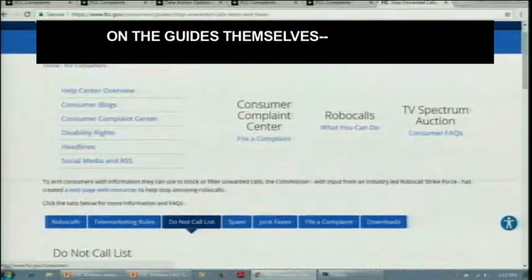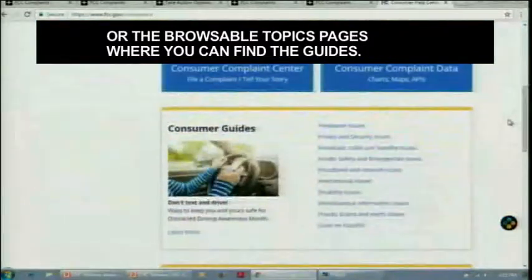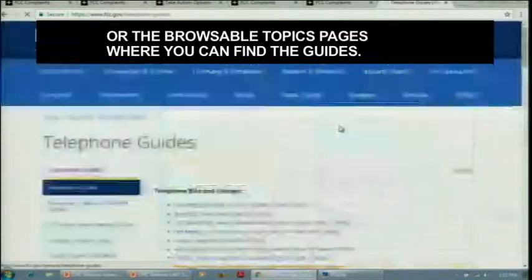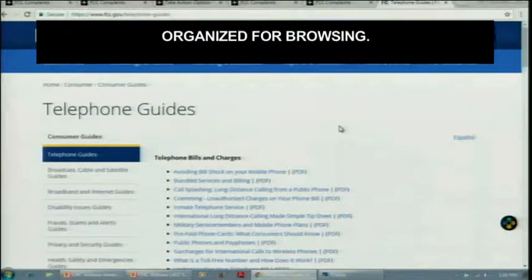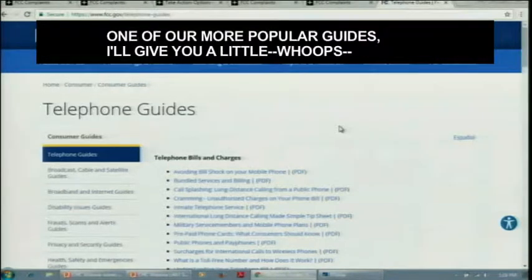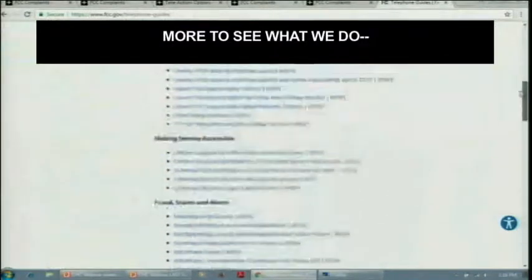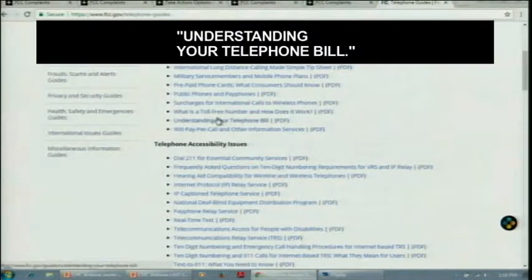I want to show you a little bit more on the guides themselves, the browsable topics pages where you can find the guides. We have a large and varied selection organized for browsing. All total, we have more than 150 guides in our consumer library. One of our more popular guides, I'll give you a little more to see what we do, is Understanding your telephone bill.